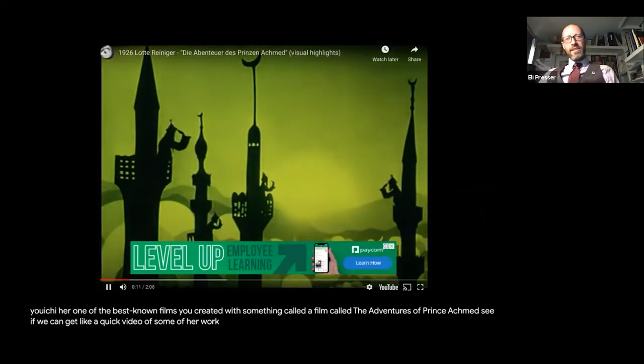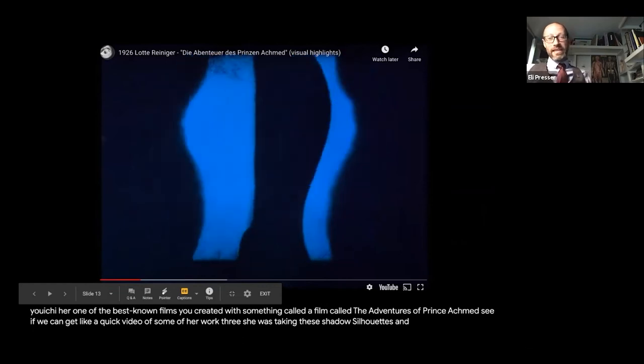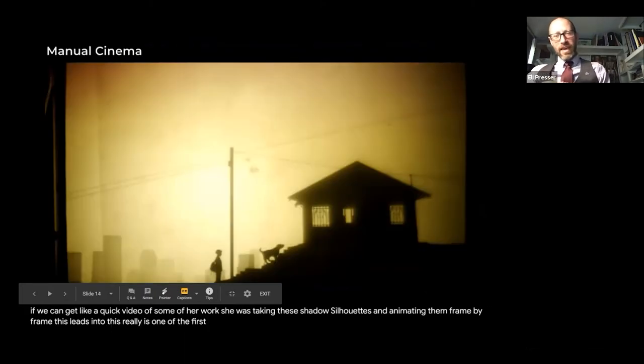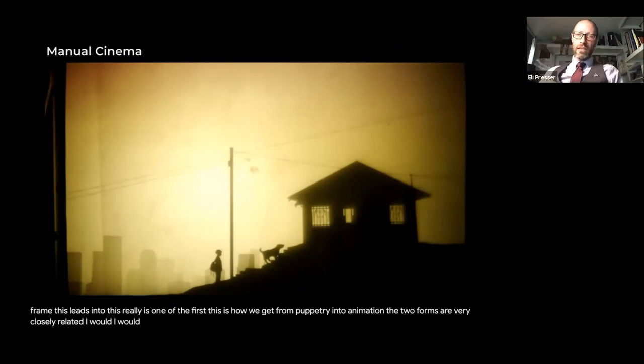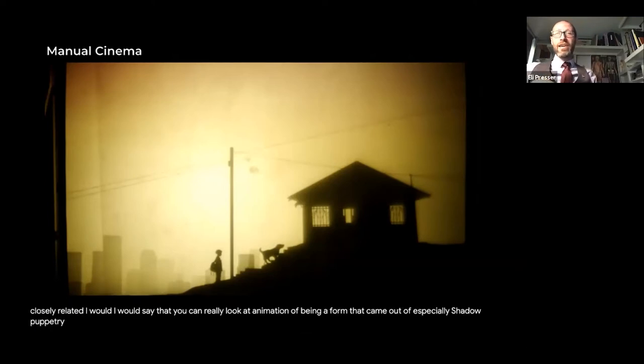Sorry, she was taking these shadow silhouettes and animating them frame by frame. This really is one of the first, this is how we get from puppetry into animation. The two forms are very closely related. I would say that you can really look at animation as being a form that came out of especially shadow puppetry.